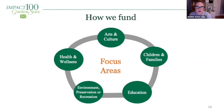Programs that restore, conserve, or improve natural surroundings and resources, including for recreational use, improve the welfare of animals, preserve buildings and structures, or support research, public awareness, or education relating to the environment. So that's another pretty broad one. And then finally, health and wellness, programs that improve the physical and or mental well-being of people.